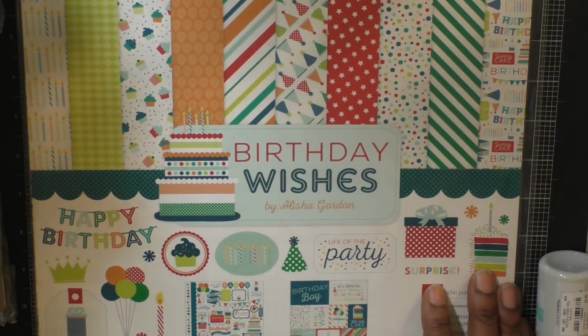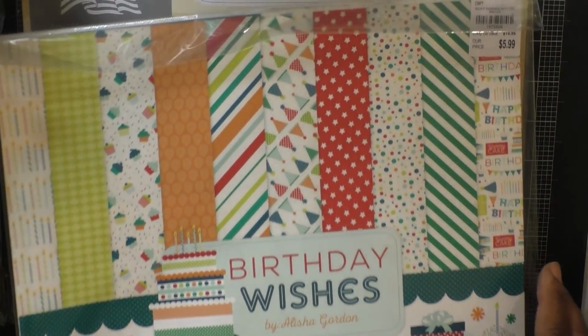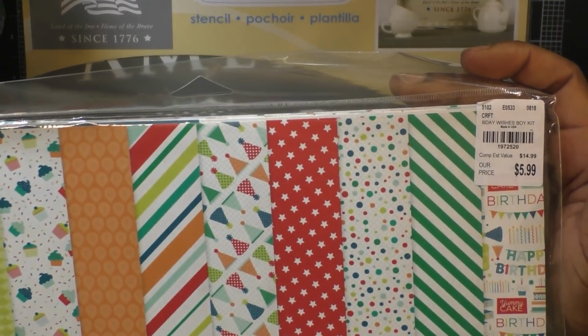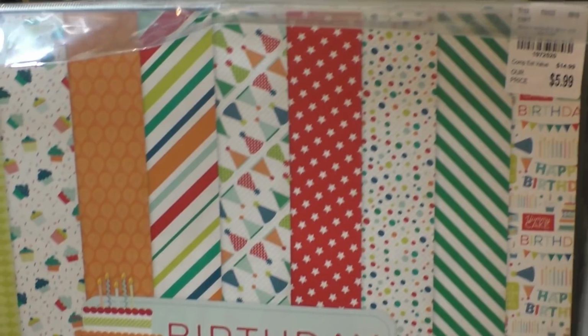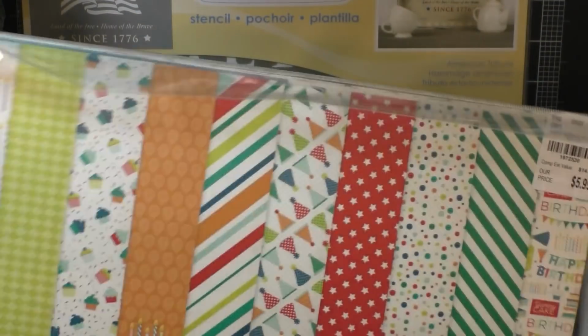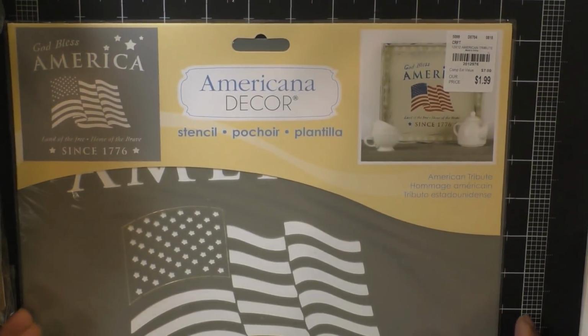Now, generally I stay away from paper because I have enough paper to paper the world. But birthday, you can never have enough of. And they had this Echo Park one, and I had to indulge. Who knows? I'll probably already have it, but I make a lot of birthday cards, so I'm going to need more. And this one, I just could not resist.